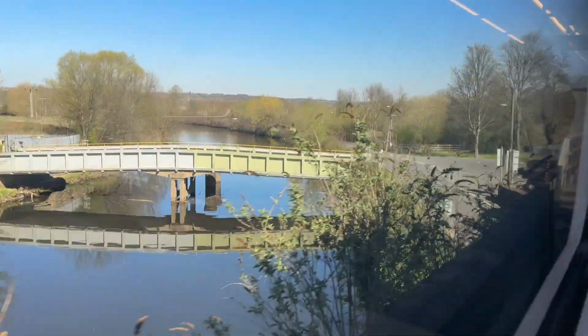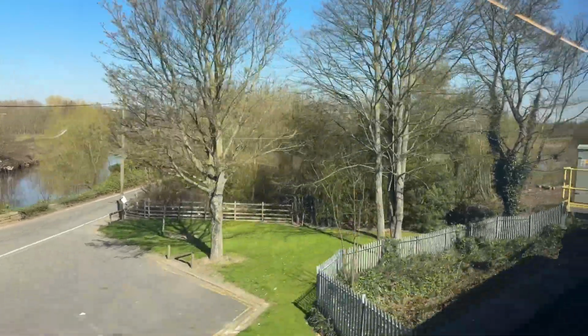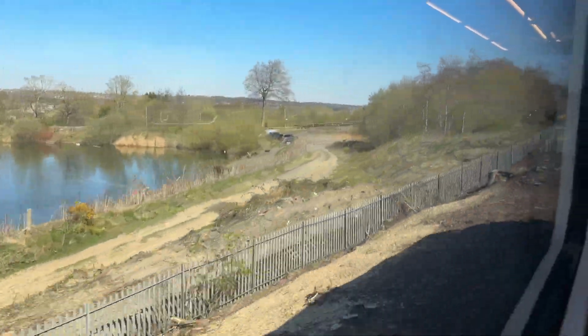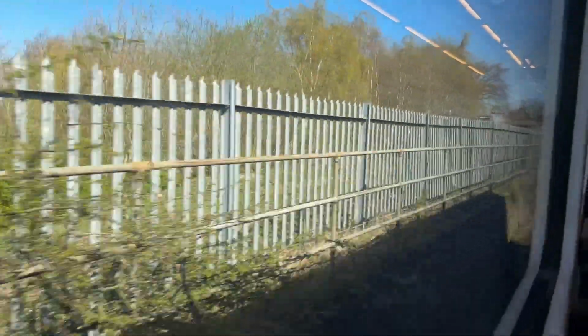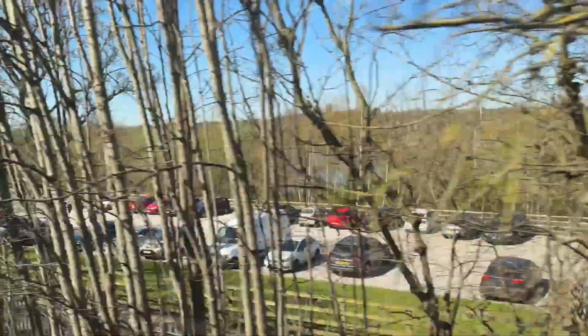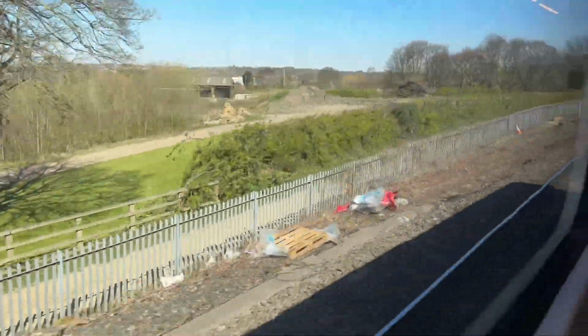There's the river. On the other side of that road now, you can see Arthur's. Yeah, that's it there, where we've just been. And that's where we just walked, down there.